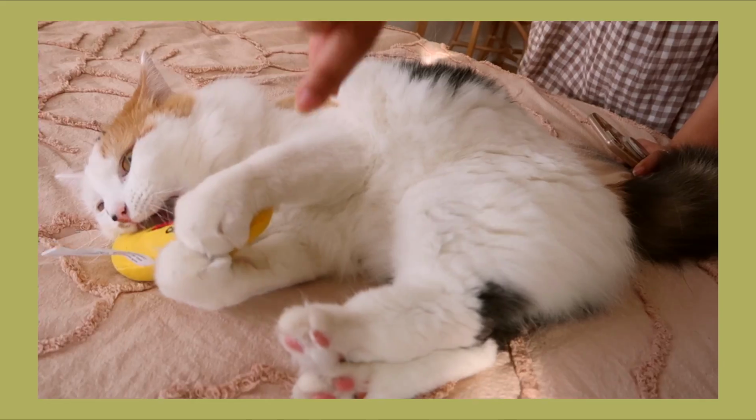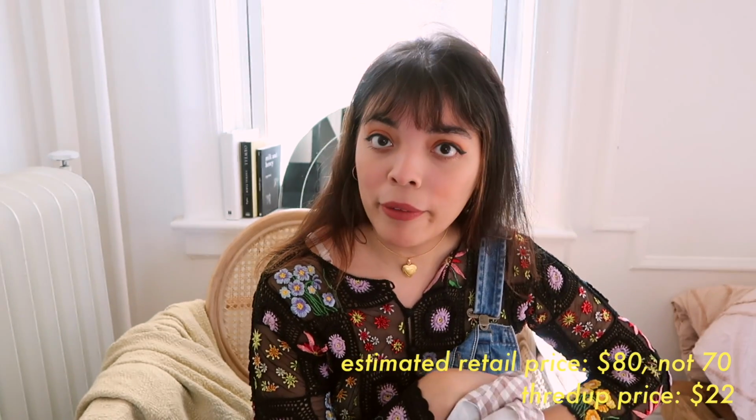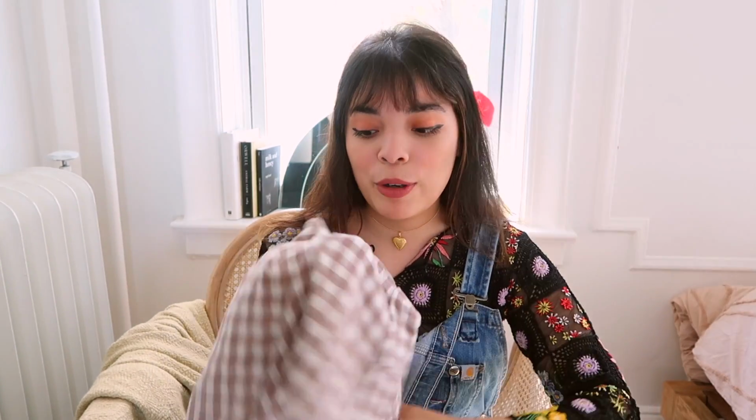I actually saw this at the Urban Outfitters store just like 2 months ago and brand new. It was like $70, so your girl could not afford it. I even put it up on my story and a lot of you guys told me to get it. I'm glad I didn't get it because I got it for a lot cheaper on the ThredUp site.